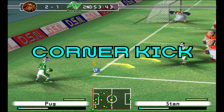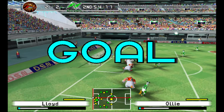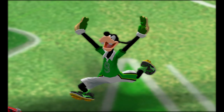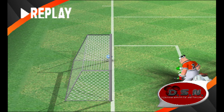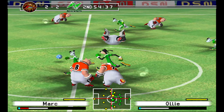Okay, that's the first corner kick for it. The Space Nuts taking aim. Oh yeah, baby, it's in! 10 minutes into the second half. Totally cool shot by Goofy! Yeah, now we got a fun game.